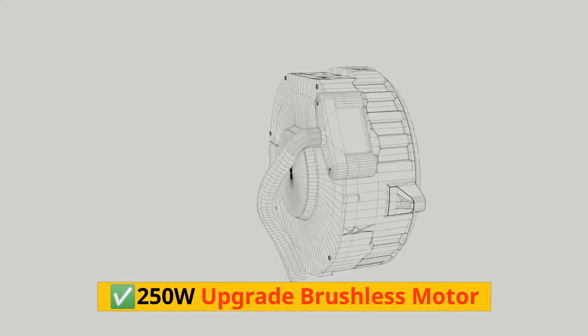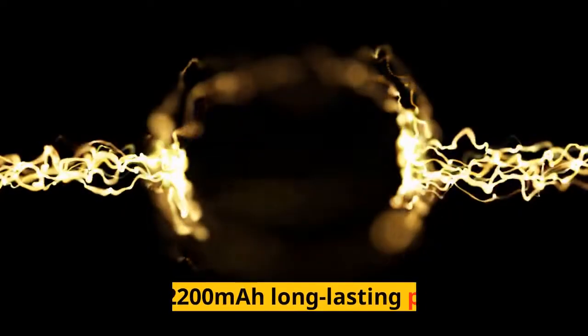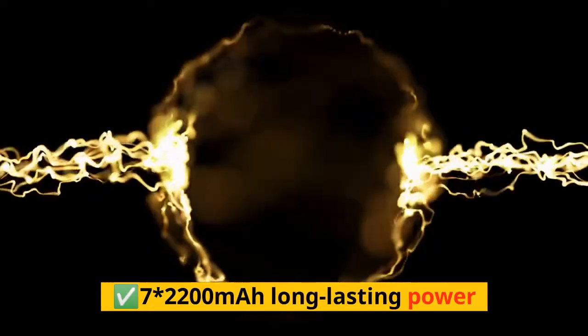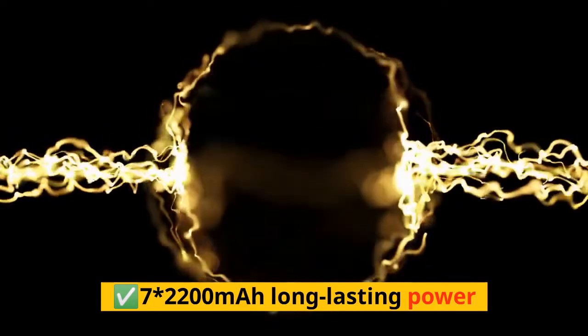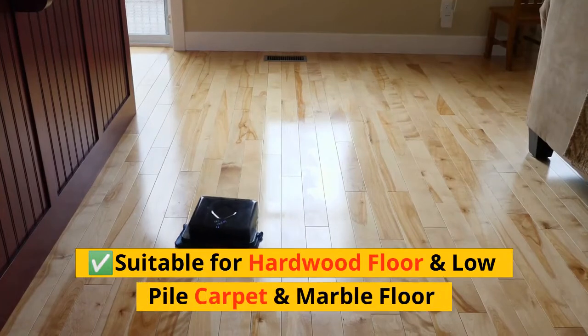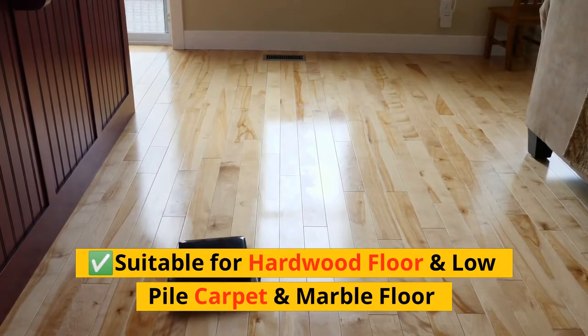250 watts upgrade brushless motor. 2200 mAh long lasting power. Suitable for hardwood floor, low pile carpet and marble floor.